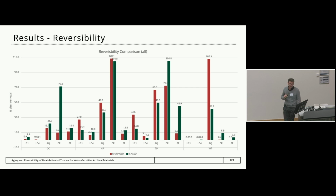So those are results from last week. We are still trying to figure out the best way to show them, but I tried to show them here as a percentage of what remains after removal, which already shows some of them performing much better and others performing much worse. For example, the Crompton, as you can see, seems to be very bad in both the newsprint and the tracing paper, as well as in the color choice. This does perform well with the wax paper, with the Aquazole being so bad.